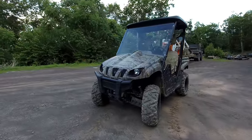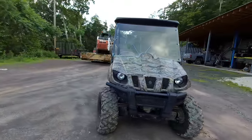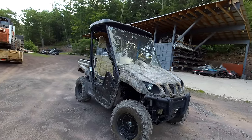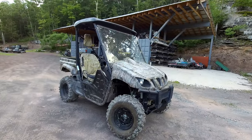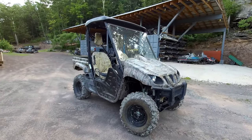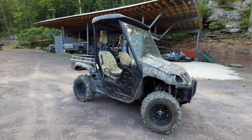I just bought this little pickup truck the other day. It's a 2006 Yamaha Rhino 660. One of my friends got a Kawasaki similar to it, and it was pretty cool, so I figured I'd get one. I figured this would be a fun thing to have. I'd probably do a little bit of work with it, but mostly just bought it as a toy.